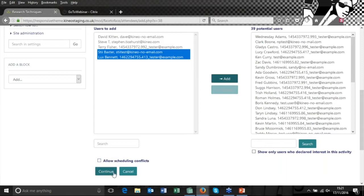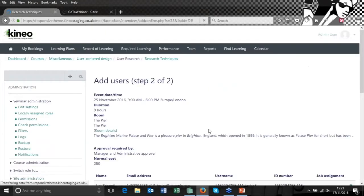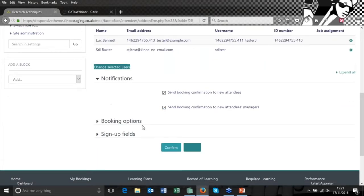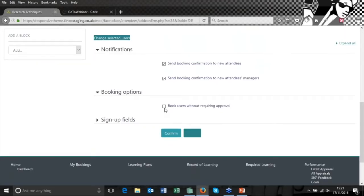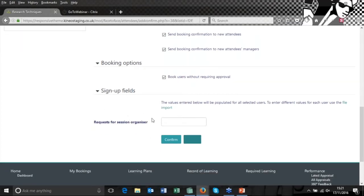I think it was called Don't Send Notifications. But instead what we do is we continue. And then we have options to turn on or off notifications, so send booking confirmations. And we can actually say, no, I want to approve them straight off. And then we also have additional fields, which I think are ones that I've set up in the custom fields.